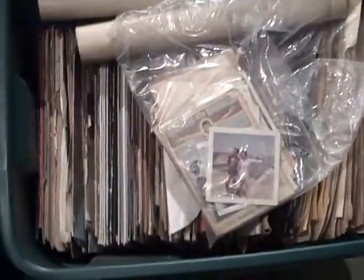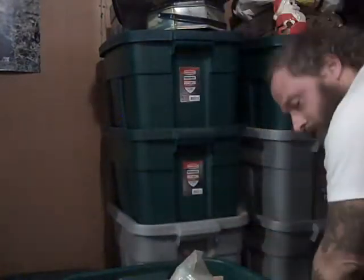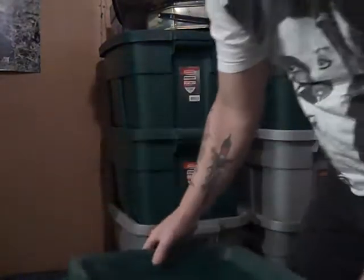More paper goods. Tons. Old religious. This is a great picture here. Look at this one. Got all kinds of goofy stuff like this. Pretty rad. What makes it rad? I don't know. This is a whole lot from one person that I pulled out of a dumpster one time. Basically just documents their whole life. Pretty rad. Alright, we'll cover this one up. We got one last tub.